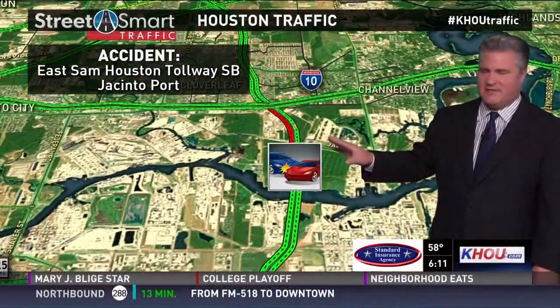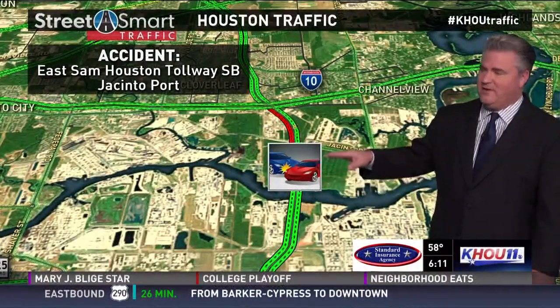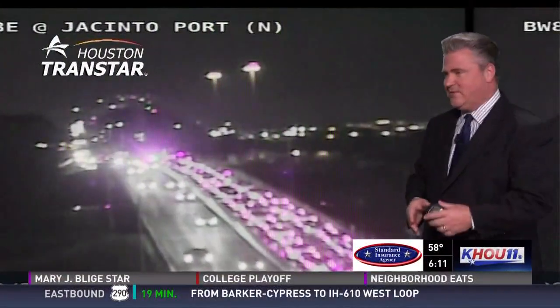610, the East Loop southbound at Jacinto Port, our second accident on the tollway southbound. The first one was at the San Jacinto River, or I should say, the ship channel. This one is at Jacinto Port. You can see it with our Houston TransStar shot.